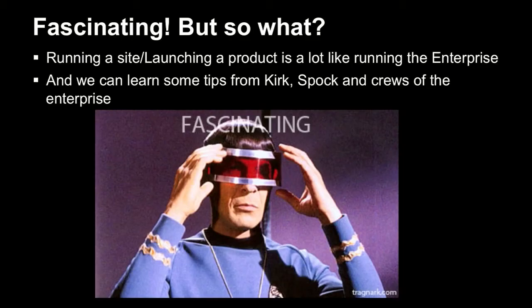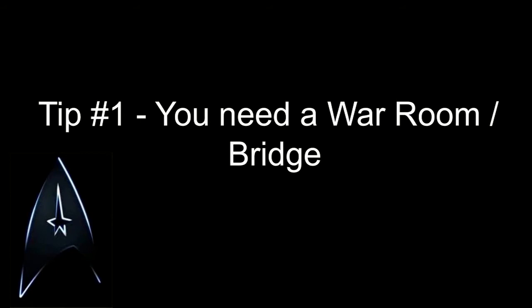But so what? What we find is that running a site or launching a product is a lot like running the Enterprise. We can definitely learn something from Kirk, Spock, and the crew of the Enterprise. So tip number one is that you want a war room or bridge, or a virtual bridge if that's not possible. You want your leader or the manager of the project in the war room, easily accessible by each member in the war room.